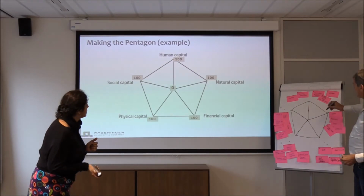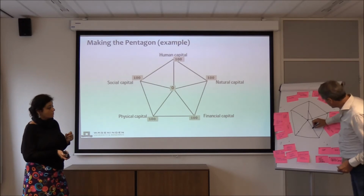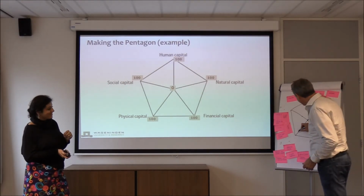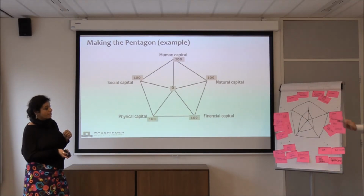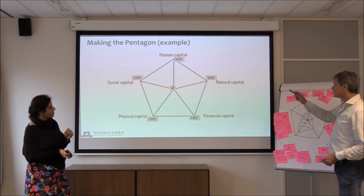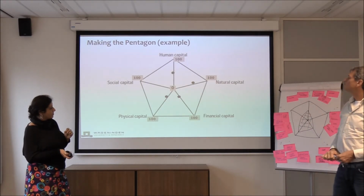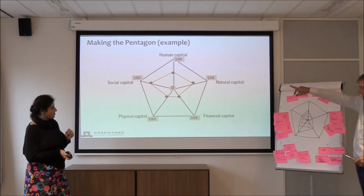So once you have made the dots, you can connect the dots by drawing lines between them. I think we've all done it at school at some point. So this is your Capital Pentagon based on the scoring that you gave. This is the assets that farmers have. You can also show it on the screen. Put the dots and connect the lines. So you see the same happening over there.